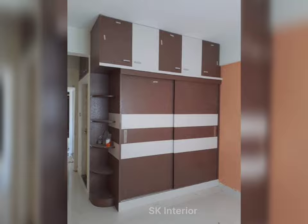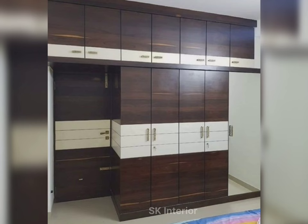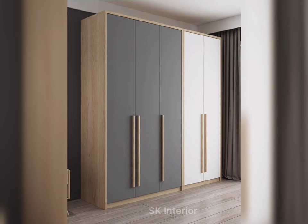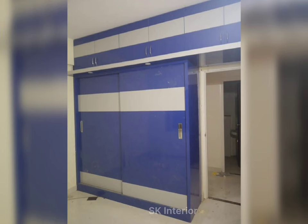And the second thing is, you can choose the color. While choosing the color, look for the samples provided by the designers. Play around with many color combinations instead of single color or two color combinations.